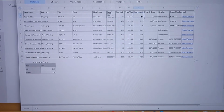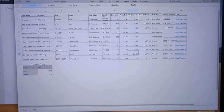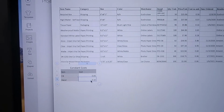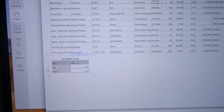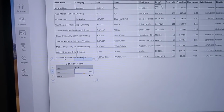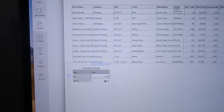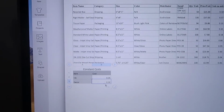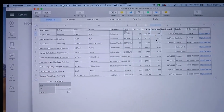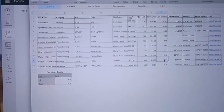For example, if I have 50 cents for the box, 10 cents for the tissue paper, 6 cents for the label, and then down here I just have like a 10-cent tax for all of the little cute stickers and stuff that I add to the outside. This little box down here is just the constant costs that I've factored in, so charging 5 cents for ink because I have a continuous ink system. Ink costs for me are really low, but I don't want to be giving it away for free. So that's my way of calculating that in. And then the decor for the outside of the packages, I put 10 cents. So that means it would cost me 76 cents to totally ship a package.